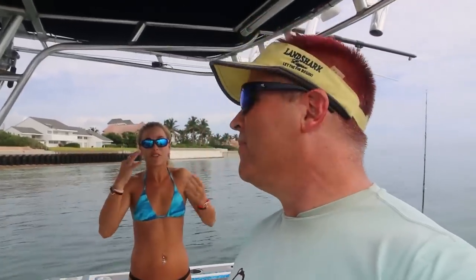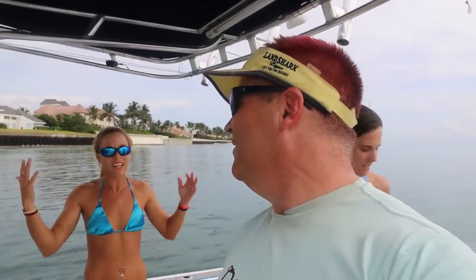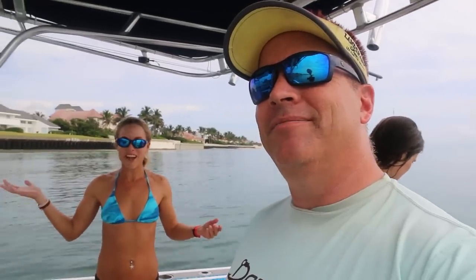You know, this isn't the Keys, and it's also like a month into the season. So a lot of the big ones are taken. I'm pretty happy that we got three keepers in the boat, believe it or not. That's like huge. Yeah, it's good. This is like the first time we actually officially did it in Palm Beach too, so there's lobsters here.